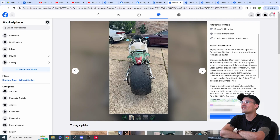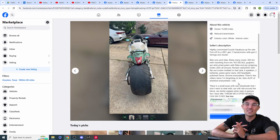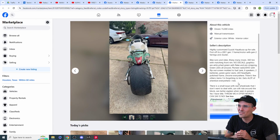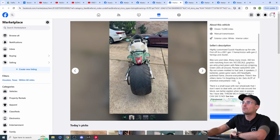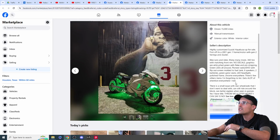Pioneer radio / DVD with flip out screen molded to the fuel tank. Wow, that's a first for me, boys. I have never seen a Hayabusa with the... We got the Pimp My Ride mods over here with the fold-out screen and the DVD playing molded into the gas tank, man. Oh my God, there it is. Yeah, okay, what else? This is just crazy.